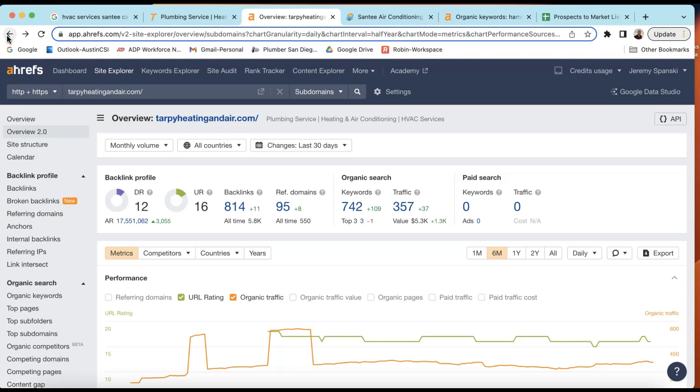So it's very important to have relevant backlinks to your website. Websites with other HVAC companies, plumbing companies, linking back to you. It doesn't help if a website outside your industry, for instance, like a restaurant or doctor's office, is linking back to you. It doesn't give you that search power and that trust power of Google.